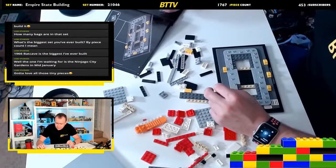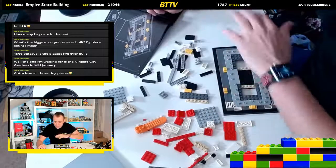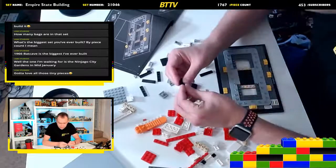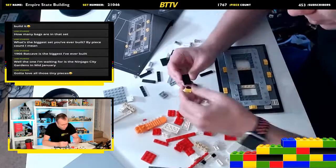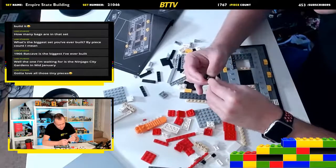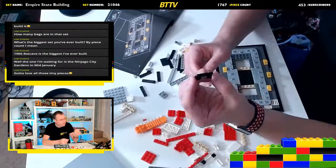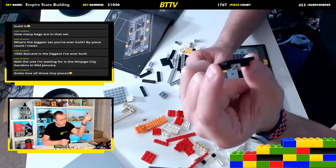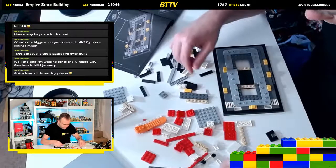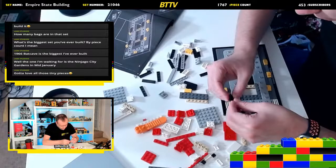So, looks like we're going to be doing the entrances next bit. So there's going to be some canopies going over the front entrance, and they are made up of these 2x3 tiles, 1x1 black piece, and then a 1x1 transparent piece to give an idea of a glass door. So you kind of get this, I don't know if you can see it zoomed in, that kind of effect, and you've got to do that 4 times, and that's going to give us the entrances to the Empire State Building.